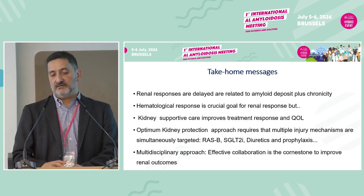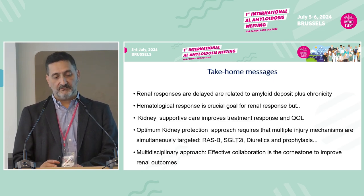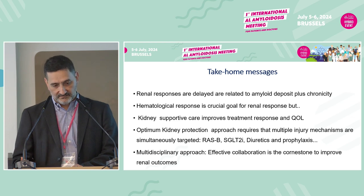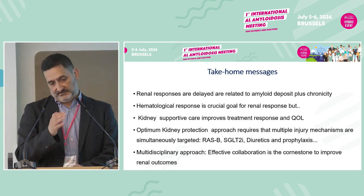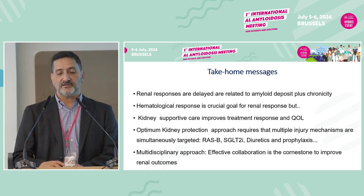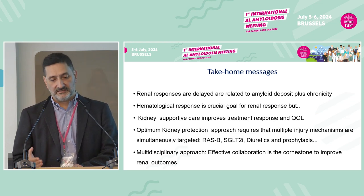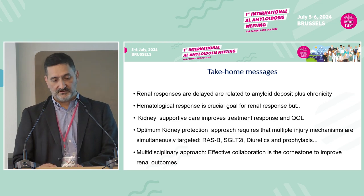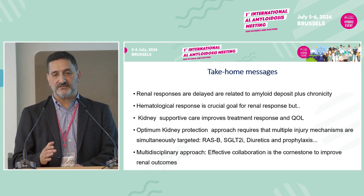So, the take-home messages are: renal responses are delayed and are related to the deposit of amyloid, but also to the chronicity, the scars in the kidney. So, even if the most crucial factor is hematological response, it's very important to control the disease in the kidney, and it depends on other factors that we discussed before. Kidney supportive care improves treatment response and quality of life. And this is important to understand.